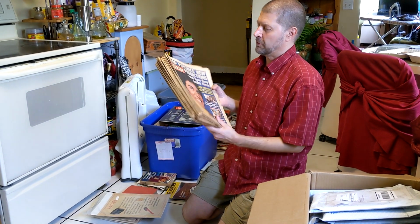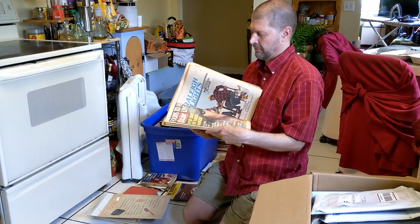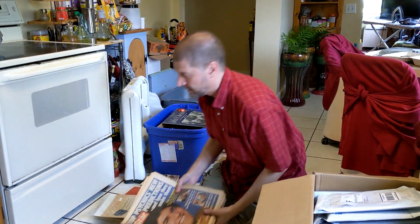You usually can get $15 to $20 apiece out of these. Even more if it's one of the large ones, like that one right there, will go for more because it's got Farrah on the cover. So can't argue with that. Paid $10 for the stack of 15 of them.